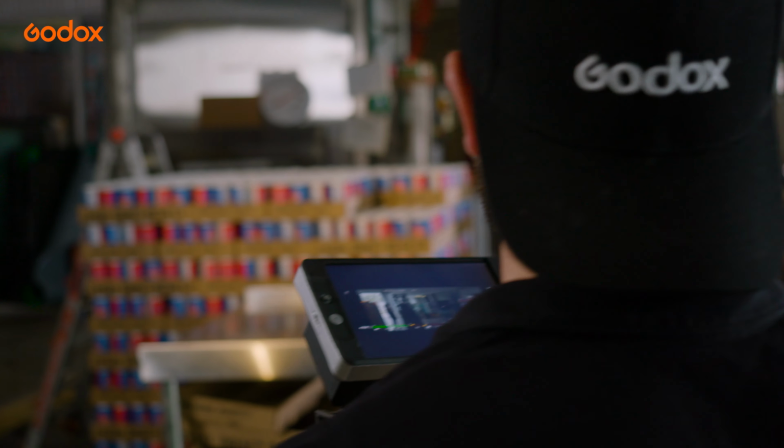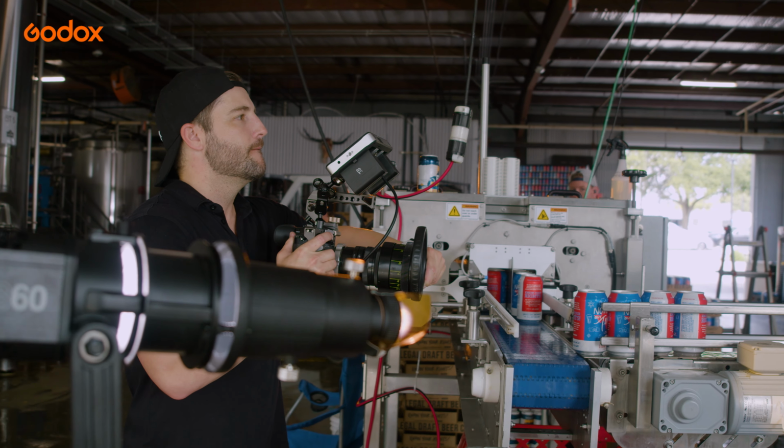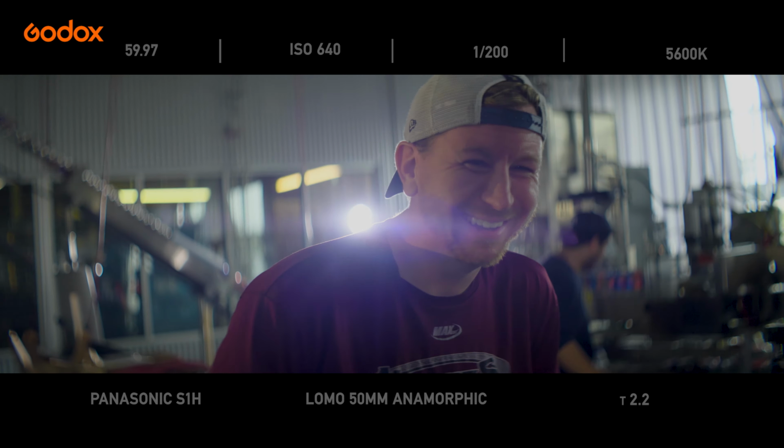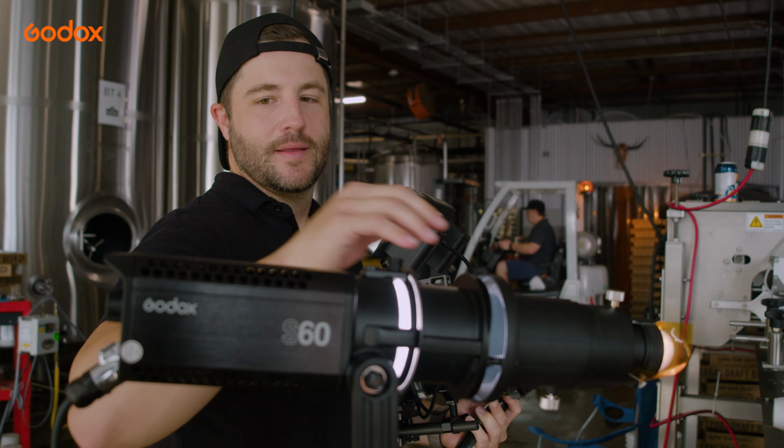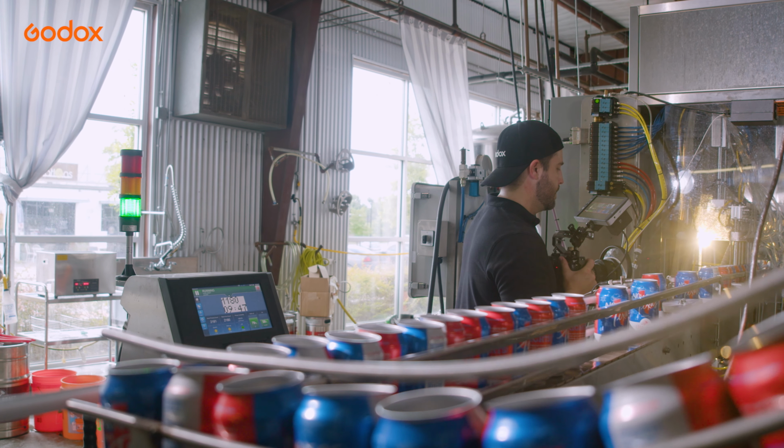This shoot is a little bit different because normally we'd be filming on a closed set, but we thought that showing the brewery in its everyday operation would be the perfect way to capture its authenticity. That being said, we're going to take a documentary-like approach to capture the craft behind the making of the product.